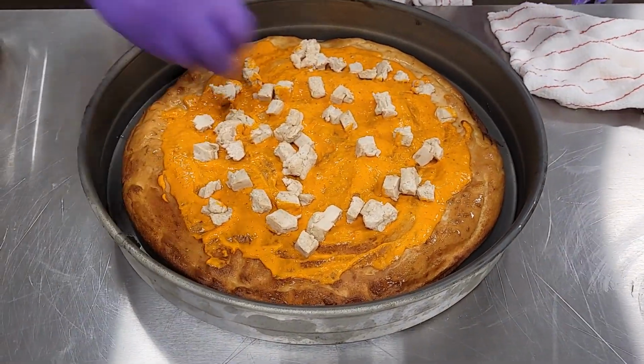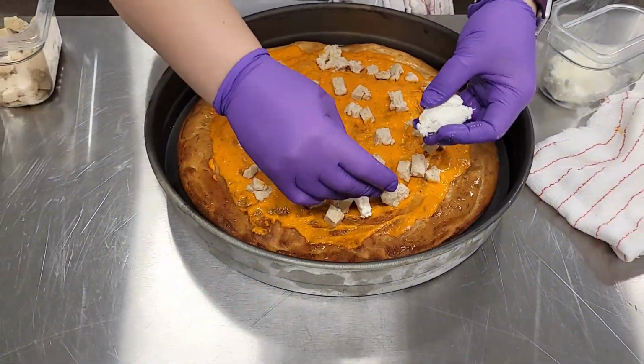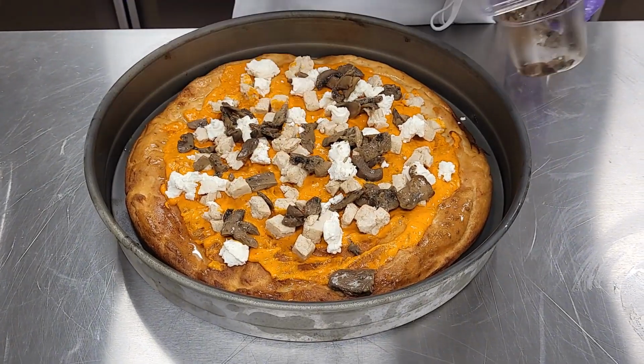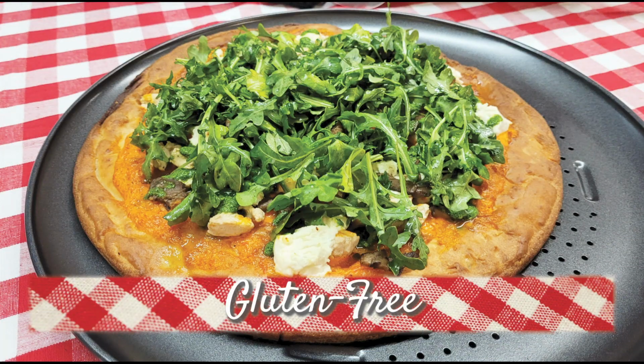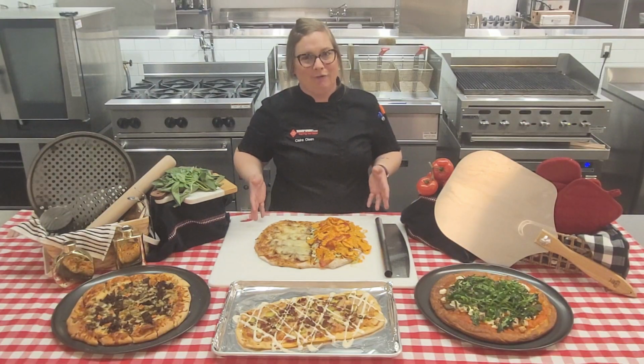Now, plant-based meats have become the most tested and researched options for pizza toppings over the last year. Our gluten-free pizza contains a homemade roasted red pepper sauce, goat cheese, plant-based chicken, of course, mushrooms, pesto, and topped with some fresh arugula.